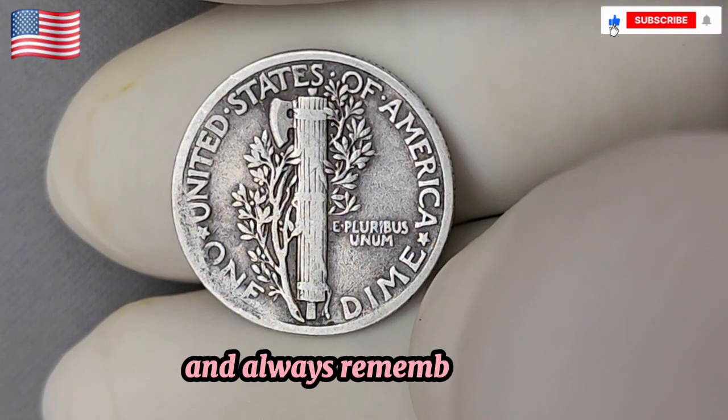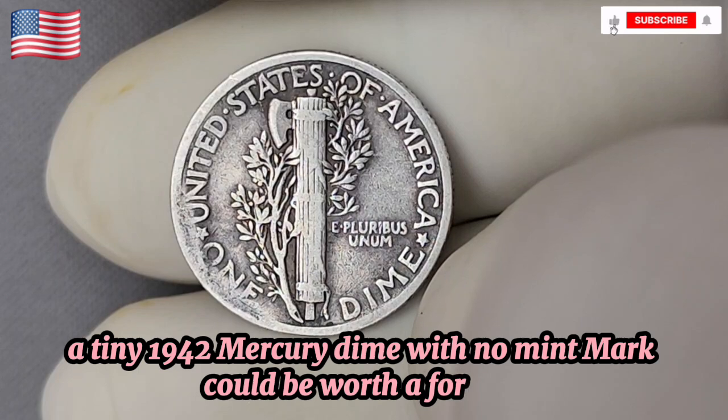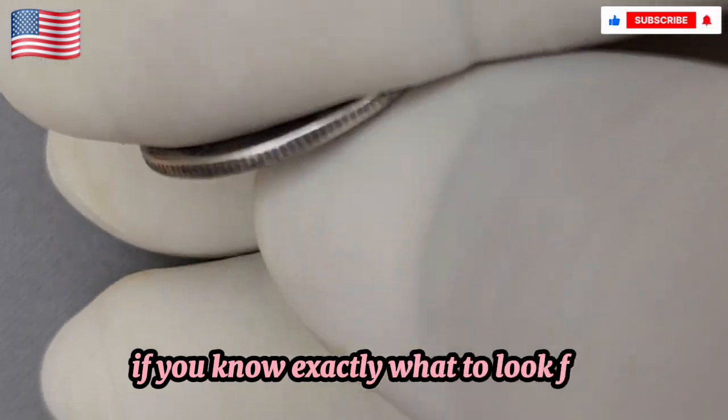And always remember, even a tiny 1942 Mercury dime with no mint mark could be worth a fortune, if you know exactly what to look for.